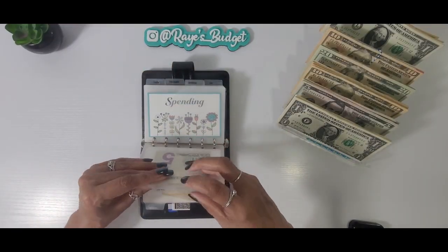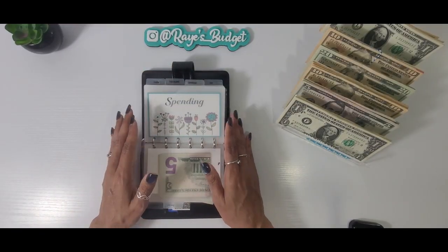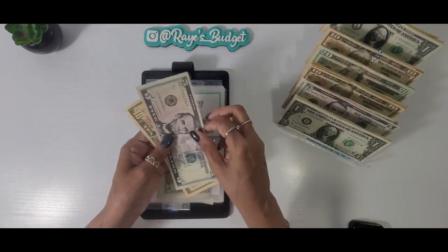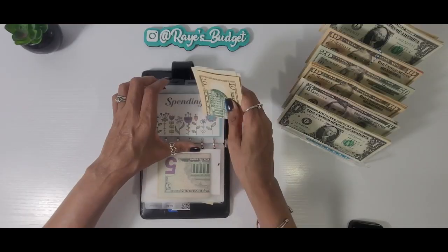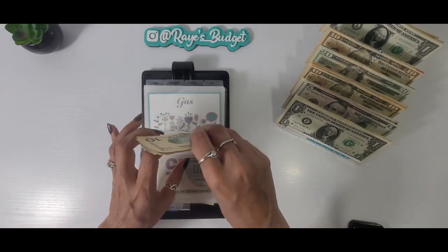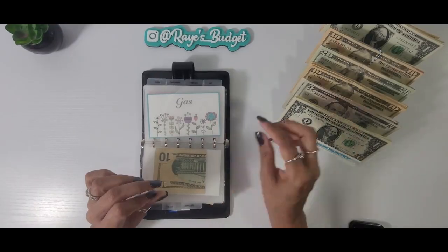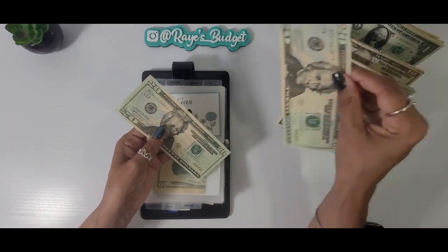Next, we have spending, guys. Today's spending is going to be getting its normal $15. So we're going to do a 10 and a 5 for that. Next, we have gas. Gas is going to get its normal $50.